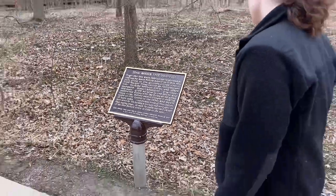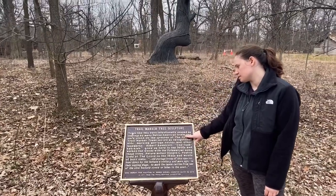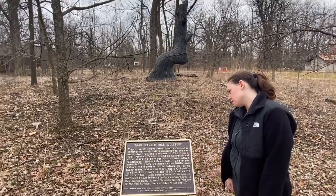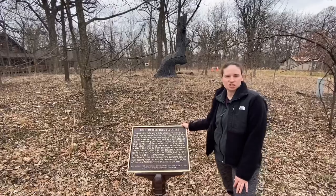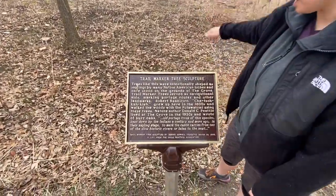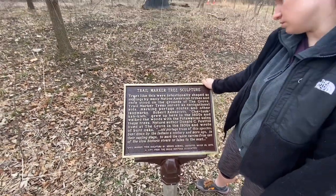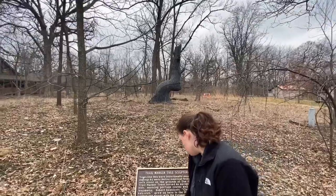Oh, cool. They were intentionally shaped from the Native American tribes. The Appalachian Trail that we hiked last year has a lot of trees that look like that. And there's some in Illinois too. That's really cool. That's neat.